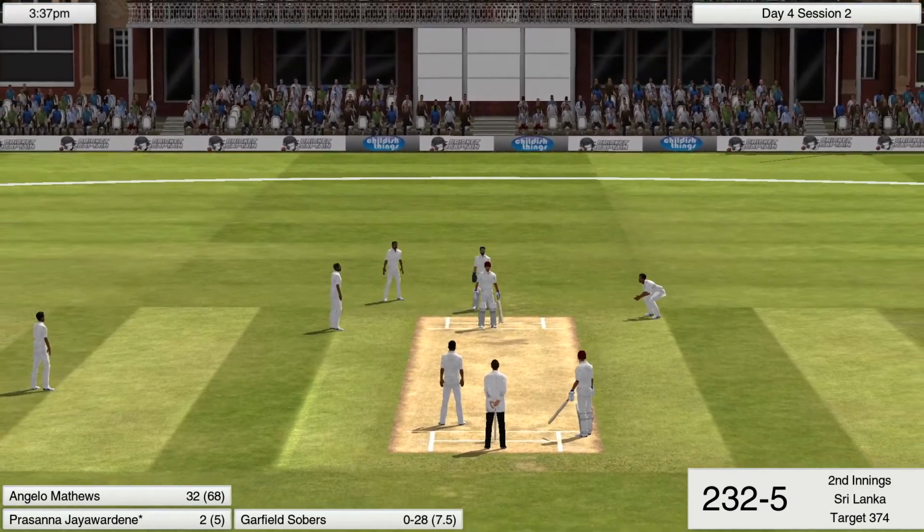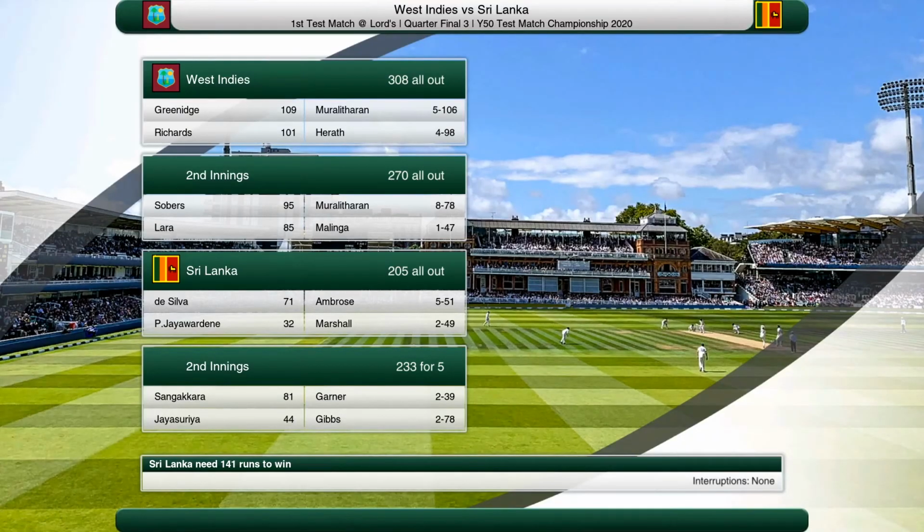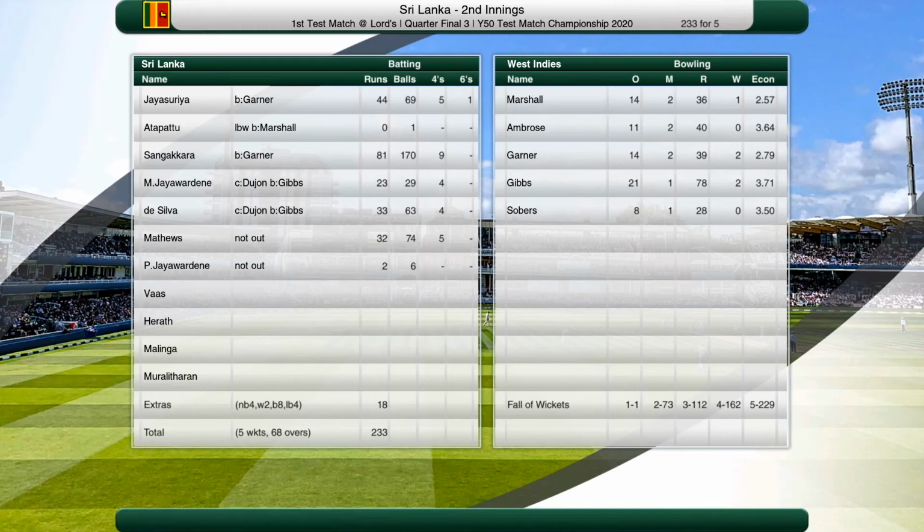Oh, look at the turn there from Sobers. And that will be tea on day 4. What a fascinating session of Test cricket. 104 runs scored for Sri Lanka, losing 2 wickets. They still need 141 runs to win. Let's have a look at the scorecard.